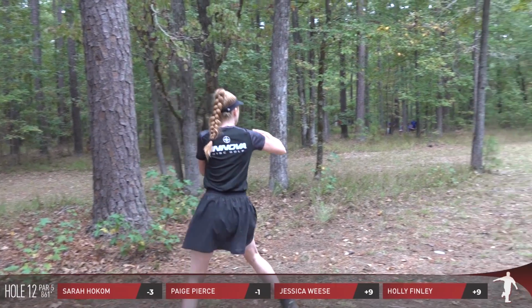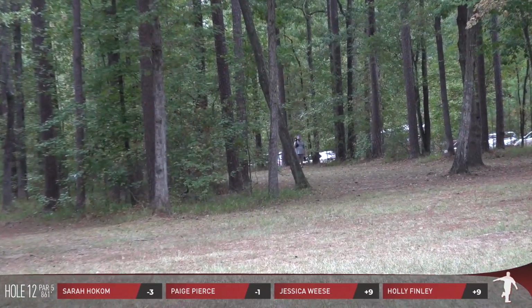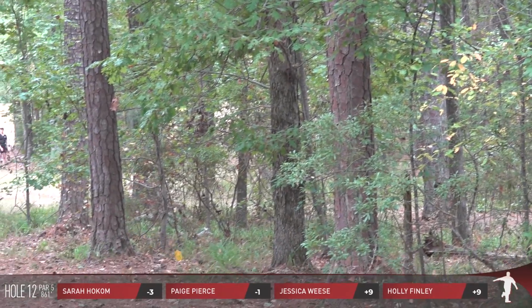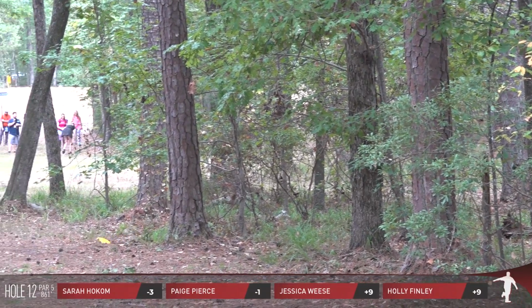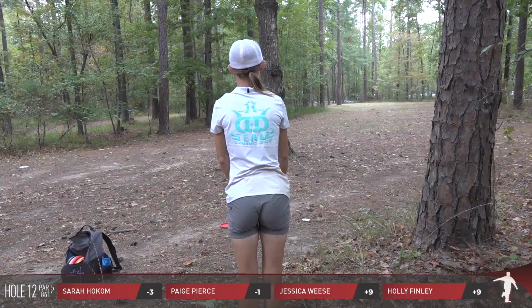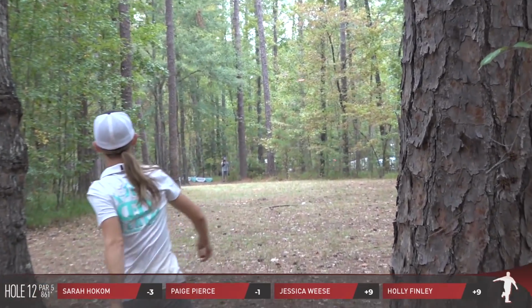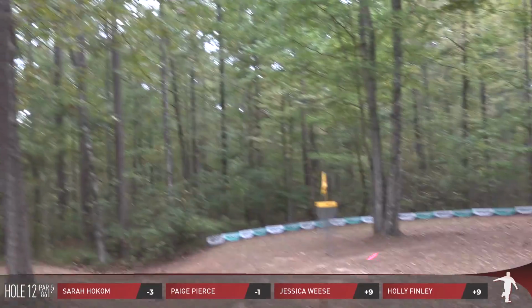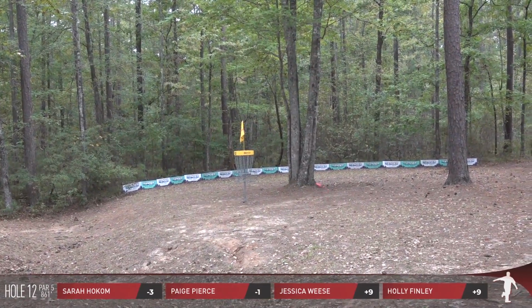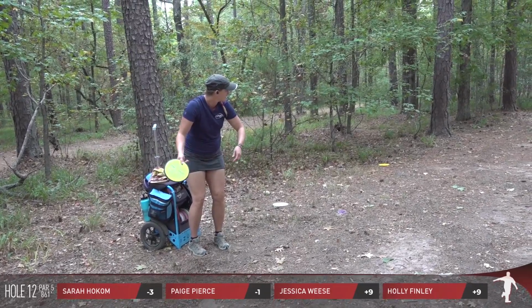I'm really excited because I've always taken the left route. I decided this year I'm taking the right route, and then I didn't quite execute the upshot. Perfect position drive and poor execution on the up. Paige is going for the birdie here. She ended up in the middle, laid it up with a putter, and now she's powered all the way down to the green. This is a par 5, and now she'll be putting for 4.